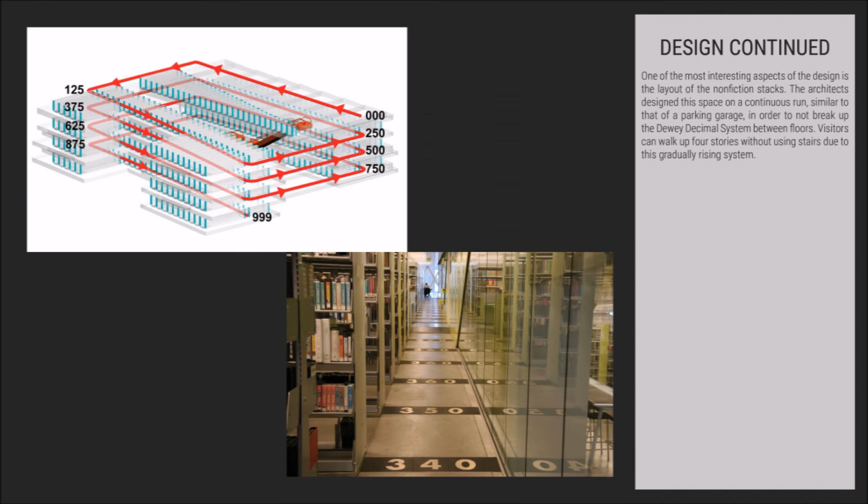In designing the nonfiction stacks, the architects wanted to ensure that the collection was able to grow over time. They also did not want to break up the sections of the Dewey Decimal System on separate floors. To prevent this, the floor was designed as a continuous run or as a gradual ramp system similar to that of a parking garage. This allows patrons to explore all 4 floors of books without having to walk upstairs.